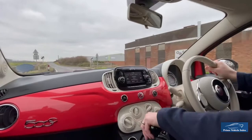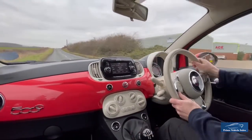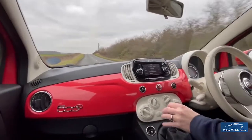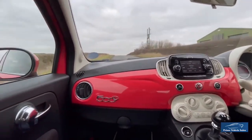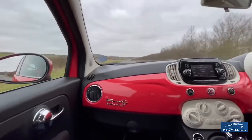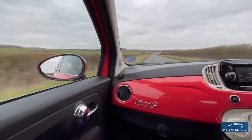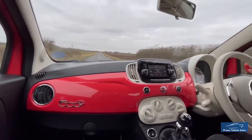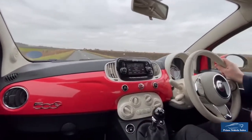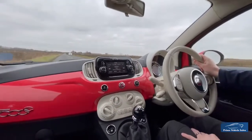Virtual road test. I've got a 2018 18 plate Fiat 500C 1.2 Lounge. Just giving it a little run up the road just to see how it drives. Drives lovely. Nice little car. Nice and smooth, no squeaks, rattles or bangs. Nice convertible roof as well. No warning lights up on the dash.